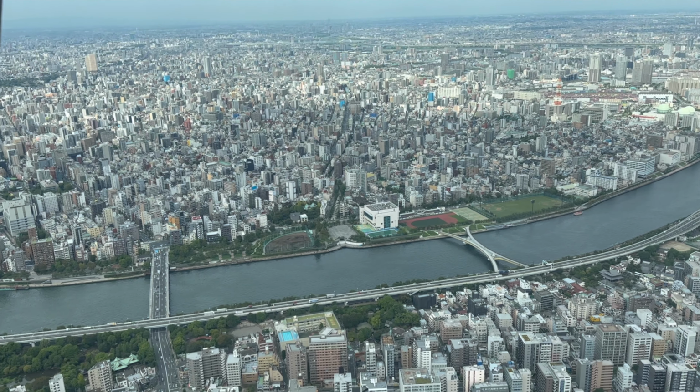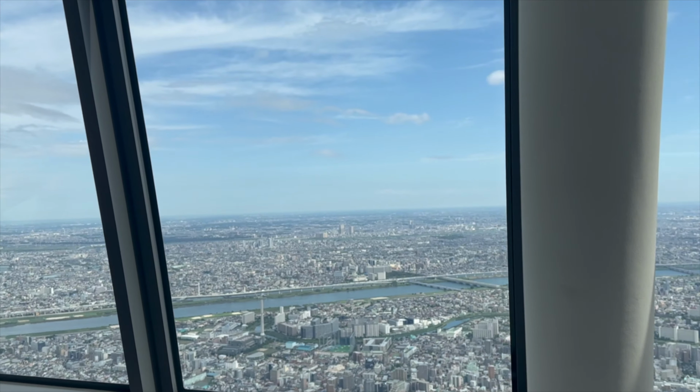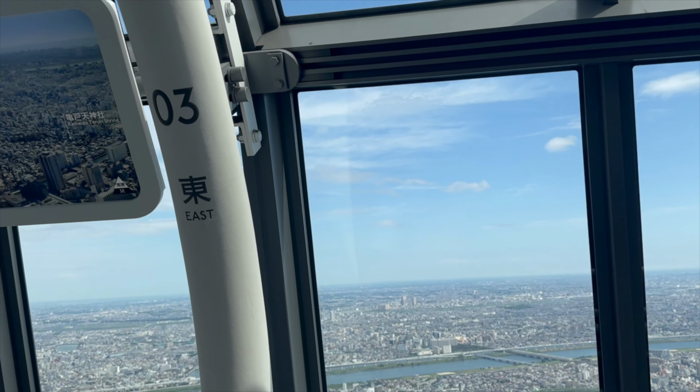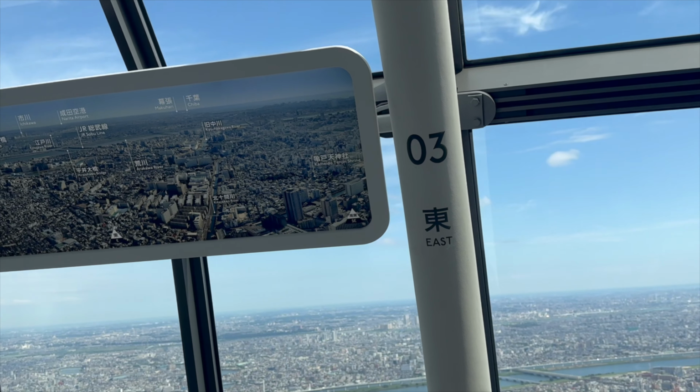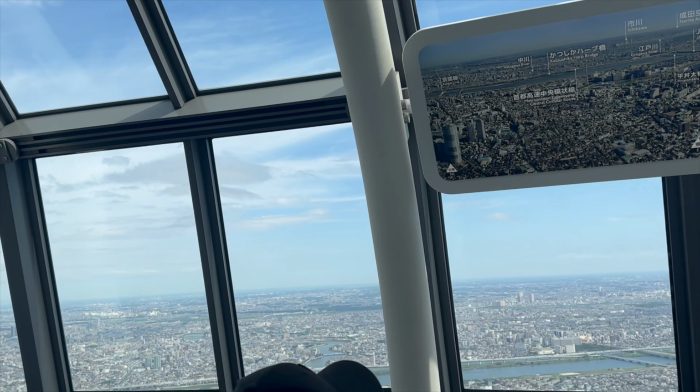The Skytree Tower was completed in 1958. I definitely recommend going and seeing the Skytree Tower. The view from up there was beautiful, complete 360 view. You definitely won't be disappointed. Go early in the morning to avoid all the crowds. I went a bit later, but I still enjoyed it and I'm really glad I did go and see it.